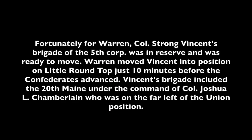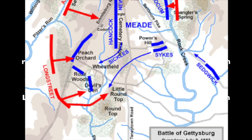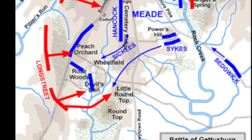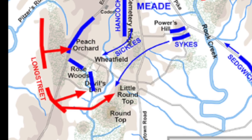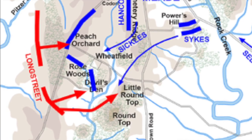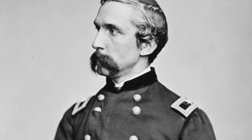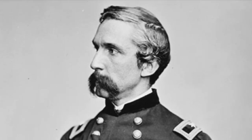Fortunately for Warren, Colonel Strong Vincent's brigade of the 5th Corps was in reserve and was ready to move. Warren moved Vincent into position on Little Round Top, just 10 minutes before the Confederates advance. Vincent's brigade includes the 20th Maine, under the command of Colonel Joshua Lawrence Chamberlain, who was the far left of the Union position.